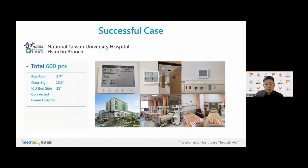This is a case of what we did in Taiwan. This is a new branch of the Taiwan University Hospital, with around 500 beds. We use electronic paper devices to replace all the necessary medical information on the wall, at the door side, and even in the dialysis room. You can see some pictures here. So that's the real case we introduced.